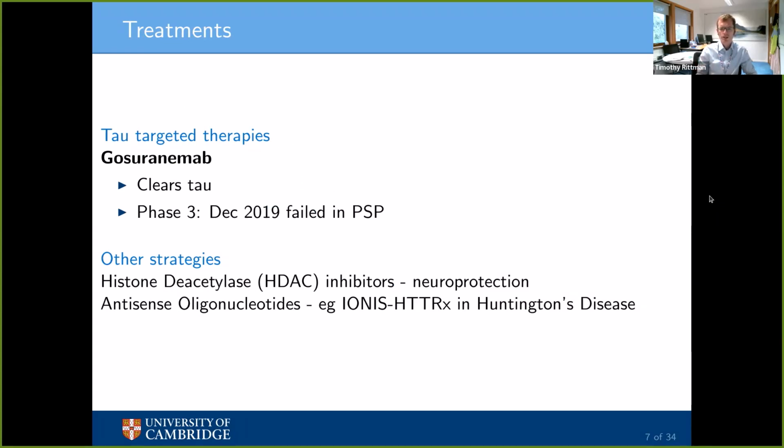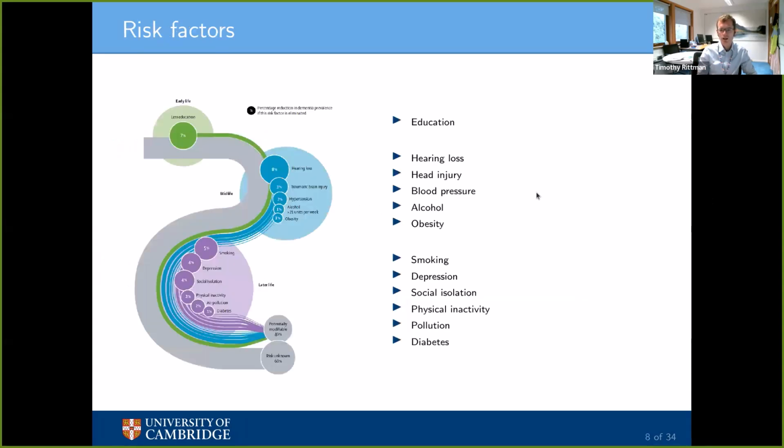What we do know is that there are a number of things which you can do in terms of lifestyle, which might make some of these diseases more likely later on. And there's a group called the Lancet Commission who have looked at all these different lifestyle risk factors. So education in early life, hearing loss, head injury, and so on in midlife, and then smoking, depression, social isolation, diabetes, and so on in later life. And if you have any of these, it makes you a bit more likely to develop a dementia.